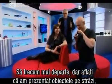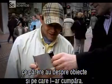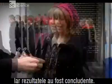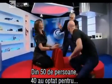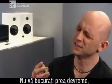First up, I took both of the gadgets out onto the streets to do a bit of market research. We asked 50 people in Birmingham what they thought of the gadgets and which one they'd buy. USB stick. The camera. USB stick. And the results really were pretty conclusive because out of the 50 people, 40 voted for Susie's camera. Yes! Don't celebrate just yet. Oh, hold it.